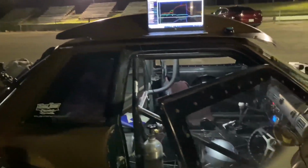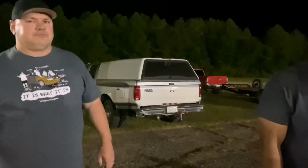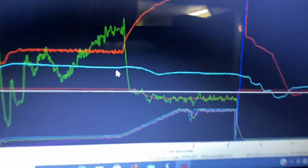We did turn up the leaf just a little bit, too. So it went 3 numbers faster to the 60 foot. I mean, it wasn't like a rocket, but it was better. And it did pick up the front left tire. So that was good. So I'm gonna just show y'all this data log real fast.